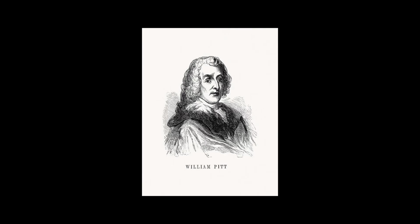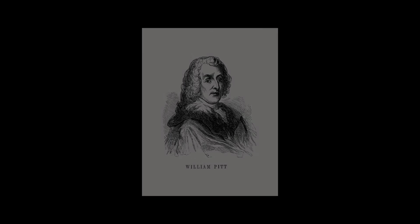But it was to be another 40 years, and the arrival of William Pitt the Younger as Prime Minister, before the office truly stabilized. It is to a large extent thanks to Pitt's many qualities as a leader that the position of the Prime Minister has survived its first 300 years.